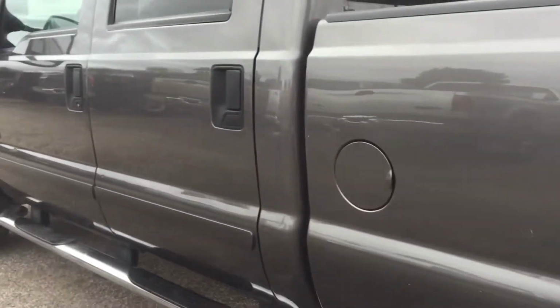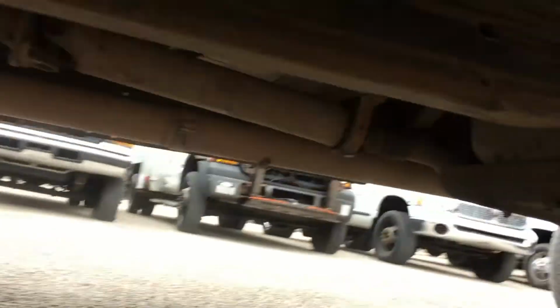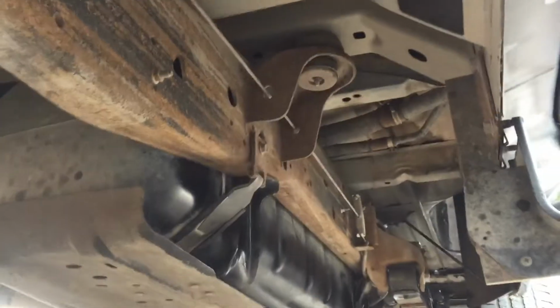So I wouldn't buy touch-up paint. I wouldn't buy a tailgate. I would just drive it. But there is an option, and that's the cheapest option if you want to deal with the tailgate. Would be to do that.